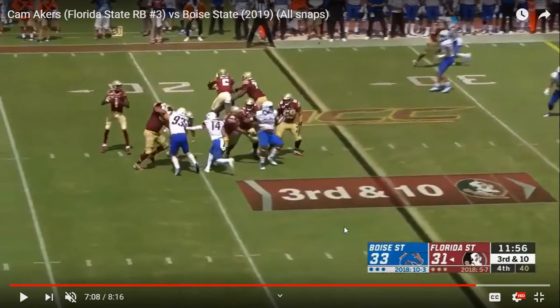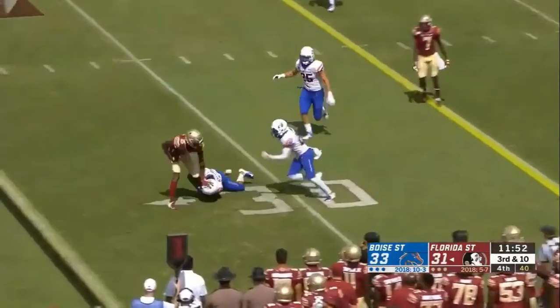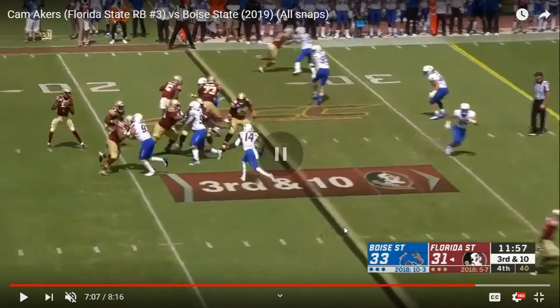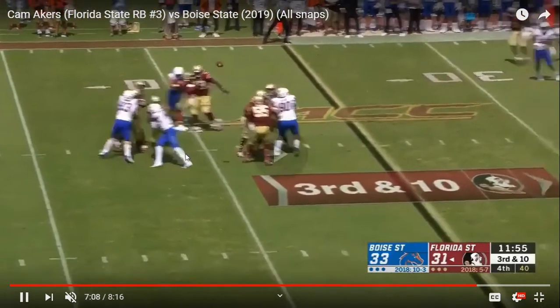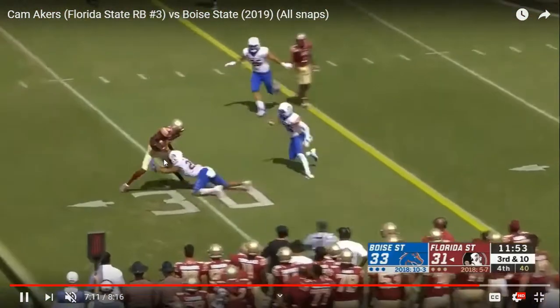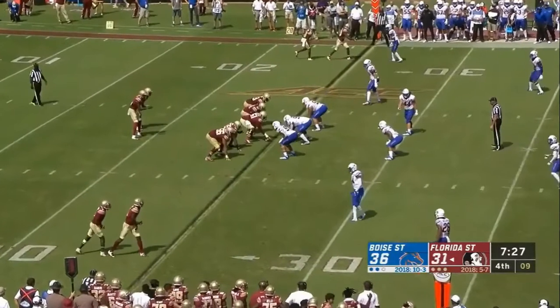Again, great blitz pickup. Love the way, oh, and look at that initial first punch. Love to see this. He does a great job of scanning left to right. And bam, recognizes the blitzer and picks him up. Keeps that clean. Great anchor for a running back, too. Love that part of his game.